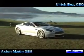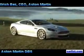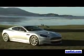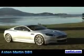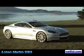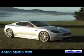Lots of you have in the past thought about the Vanquish and that there must be a Vanquish successor. There's no Vanquish successor. This is a different car. This is a new car, and to say it at the very beginning, this is a car which will cost $265,000 in America.